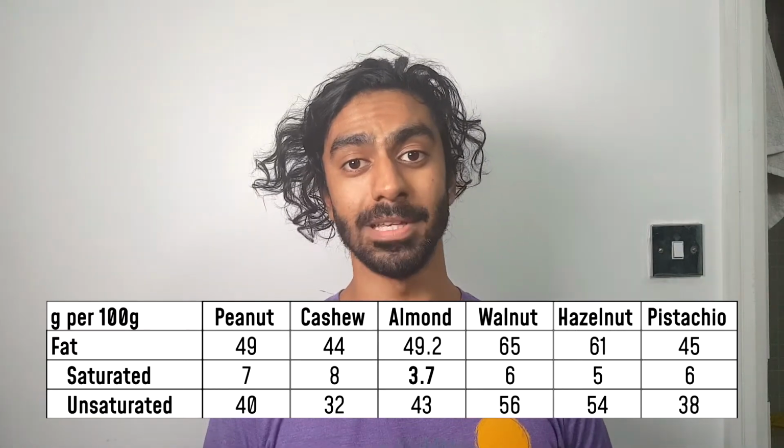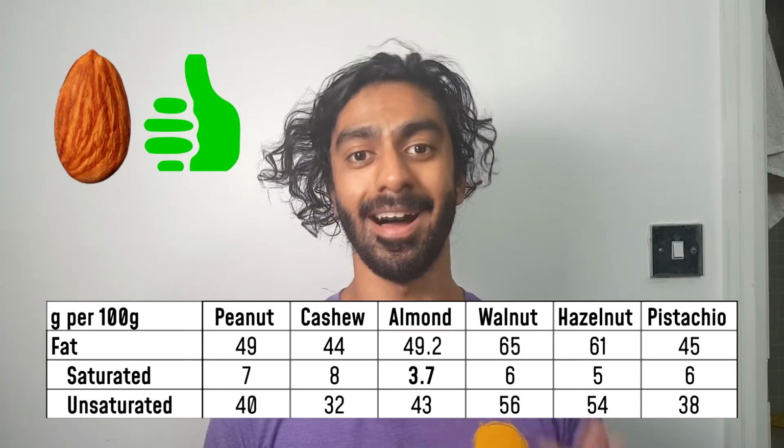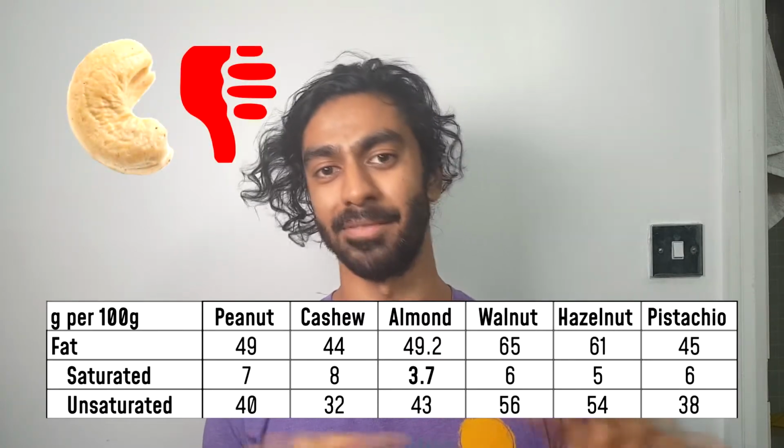Based on that information, we see the almond comes out on top in terms of the lowest saturated fat, while the cashew has the highest at 8 grams. The rest are around the same ballpark.